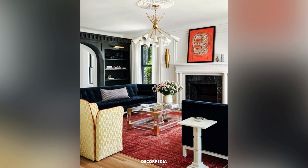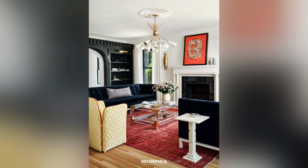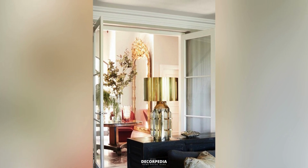What are the key features of Hollywood Regency interiors? Expect shiny surfaces, mirrored furniture, plush fabrics, and rich colors. Lacquered finishes, gold accents, and dramatic lighting also define this glamorous style.